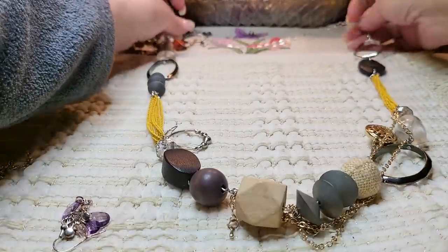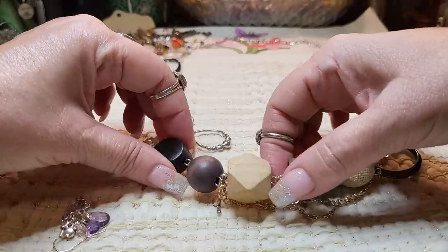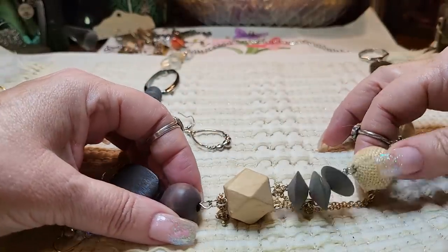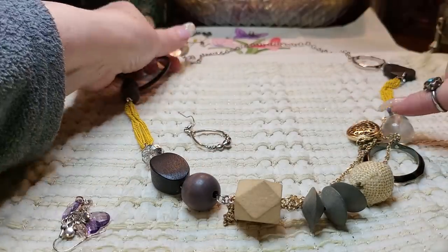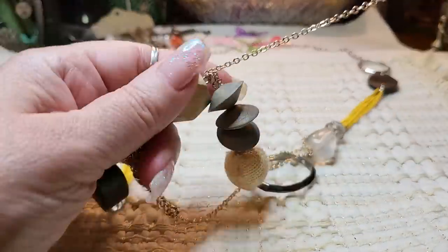And it goes like that. And it has some yellow chains. These are wooden. And burlap, it looks like. Yeah, just a little bit of everything. It just goes over your head. And these are acrylic. Okay. But I'll have to get that out. That's really tangled in there.